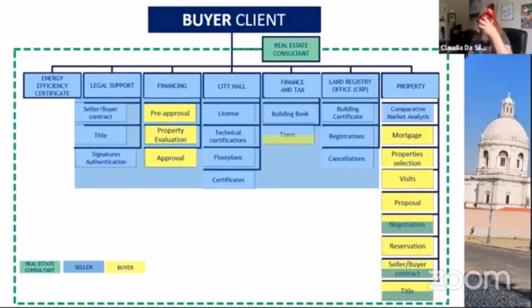Just to show you, the blue belongs to the seller. This is paperwork, documents and entities that the seller has to take care of. The yellow belongs to the buyer, so these are some things that the buyer has to do in order to be able to buy the property. And then, as you can see, I have the real estate consultant all over the place in green.